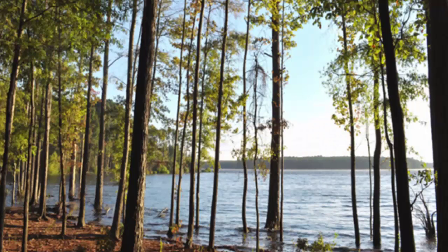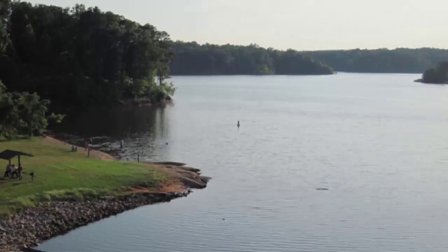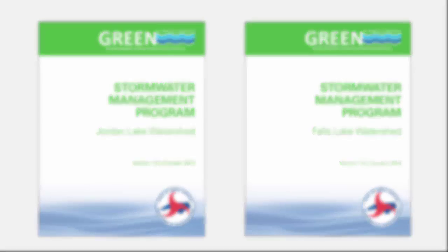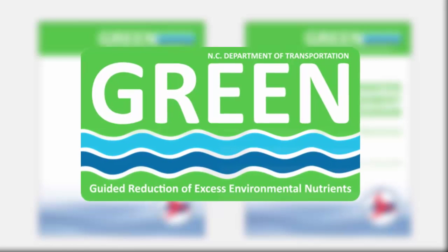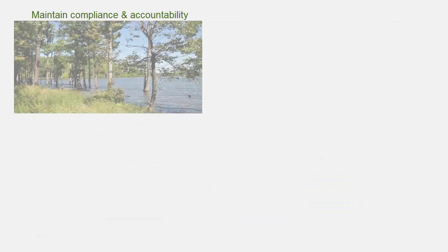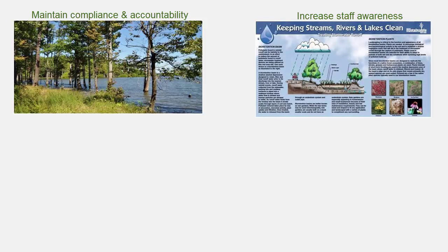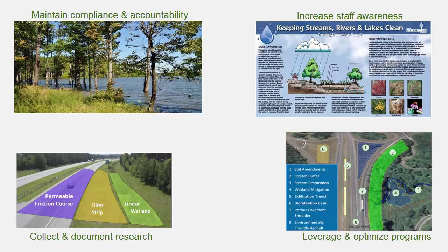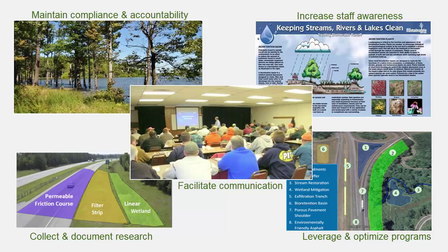In an effort to comply with nutrient reduction goals, GREEN integrates NCDOT's stormwater and nutrient management practices and introduces new procedures for planning new non-road projects in the Jordan Lake watershed. The GREEN program functions in collaboration with NCDOT's existing NPDES and state stormwater management activities and is designed with the following objectives: maintain compliance and accountability, increase NCDOT staff awareness of nutrient-related water quality issues, collect and document scientific research related to nutrient loading from NCDOT roadways and industrial areas, leverage and optimize existing environmental programs for nutrient management, and facilitate communication with resource agencies and the public.